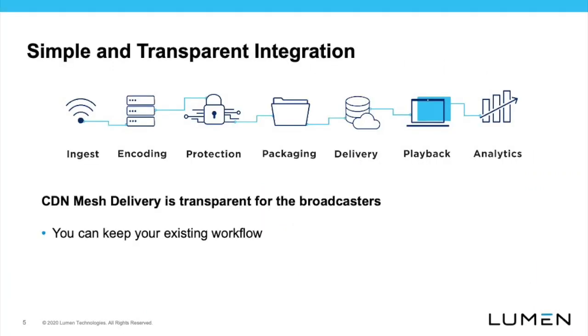And speaking of rapid scale, CDN Mesh Delivery is easy to integrate. Because it's CDN agnostic and compatible with all the significant video players on the market, you can integrate it into your web workflow in a matter of hours by simply adding a few lines of code or into your mobile platforms with SDKs provided by us.